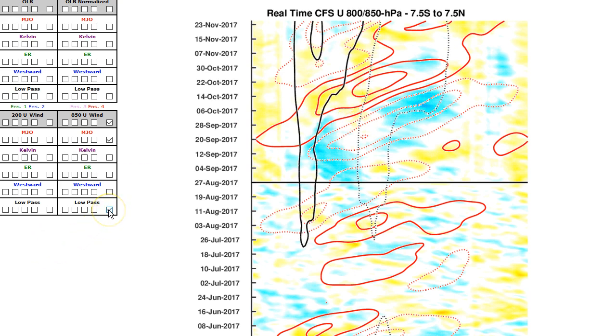Then let's overlay the low-pass filter. Now here is this dotted contour right in the Kelvin wave generation area. This is a classic sign of La Nina, especially when you see the solid contour over in the Indian Ocean. If it were over here, then we'd say La Nina. When they're reversed, we'd say El Nino, but when they're reversed like this, then we say La Nina.